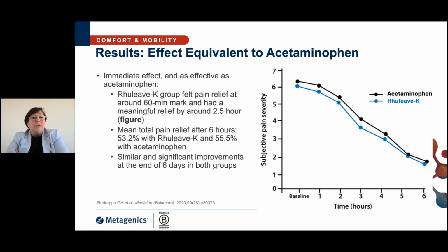I think these are amazing results because they show that the effect is very equivalent to paracetamol or acetaminophen. So it's an immediate effect, which we cannot always expect from dietary food supplements. This is really great. It works really well, and it's as effective. The Rhuleave K group felt the pain relief at around the 60-minute mark and had a meaningful relief by around 2.5 hours. The mean total pain relief after 6 hours was 53% within the Rhuleave K group and 55% within the acetaminophen group, which is completely the same.